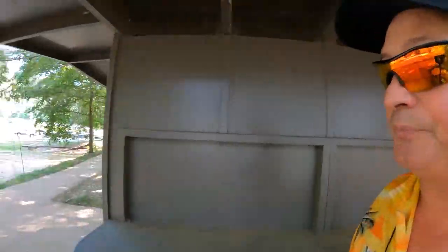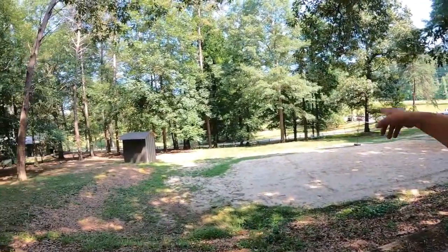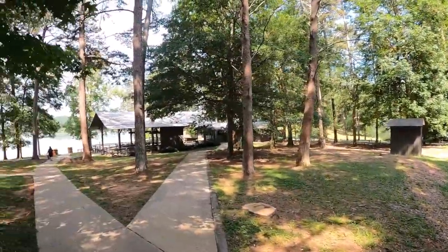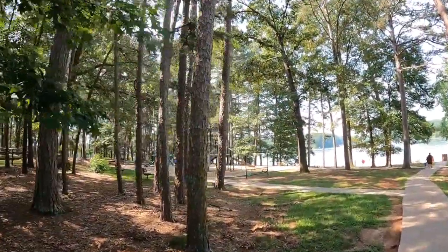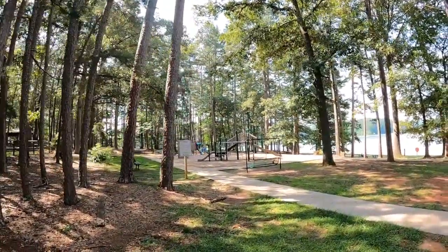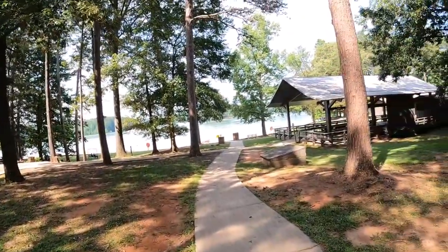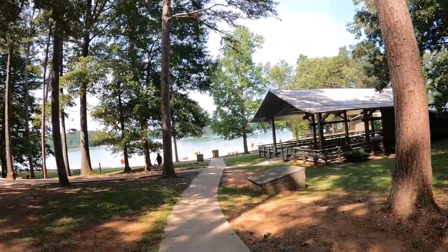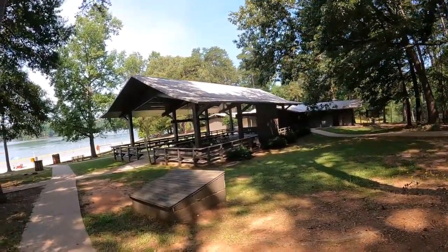There's also volleyball. You have to pardon the grounds crew. Can't get mad at them for doing what they do. They keep it looking good for us. This is the day use area. We have the miniature golf, volleyball, a really cool playground for the kids. Lots of porch swings for mom and dad to hang out on. Swim area. I think this is like a snack bar.